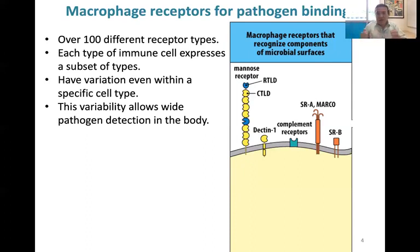So there are over 100 different receptor types of proteins that are involved in immune cells. And each type of immune cell that we will talk about over the semester expresses a subset of these different proteins. Remember, the genes that code for these different proteins are all there in your genome already. In fact, not only every immune cell, but every cell in your body that has a copy of your genome has these genes that code for these particular immune receptor proteins.